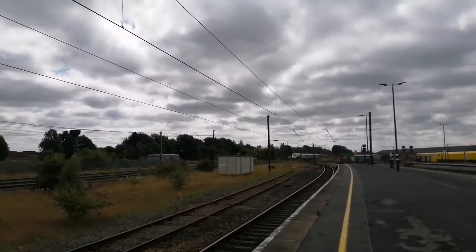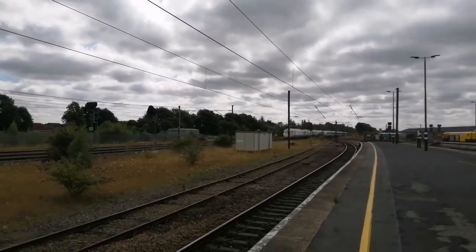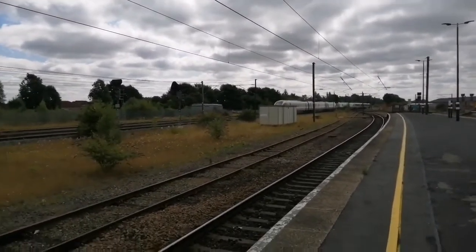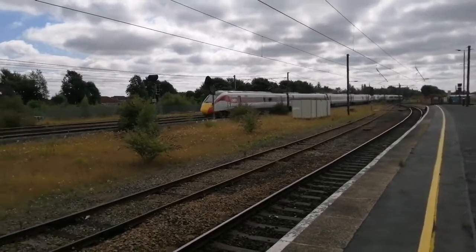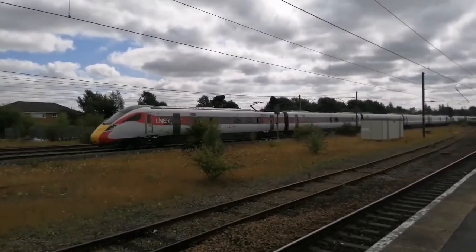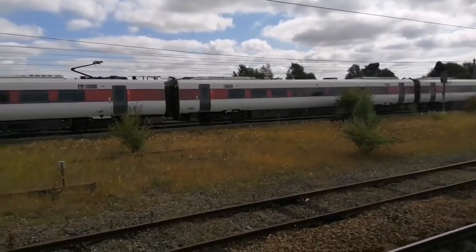Next service to pass through will be my last train of the day. It will be an LNER service from Doncaster IEP to Heaton. Empty stock movement. And the unit number is 801228. As I said, this is an empty stock movement.